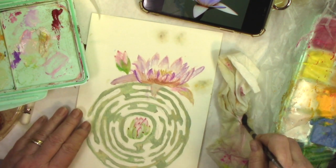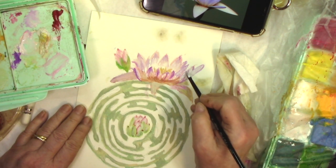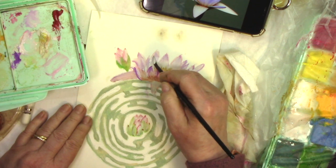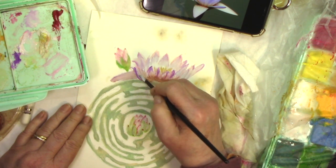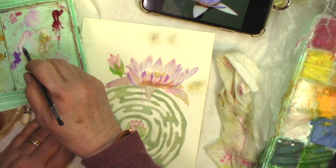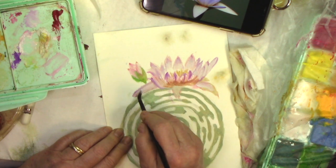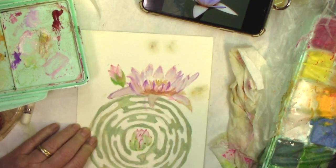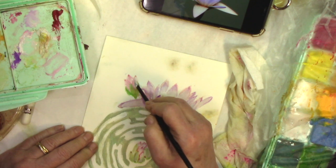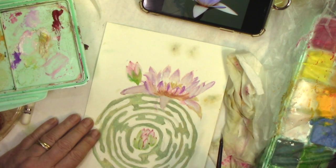I'm about done. Yeah, I might come back after this is all dry and add some more white to some of these. Alrighty.